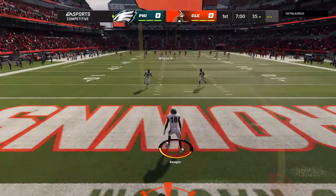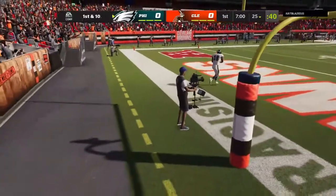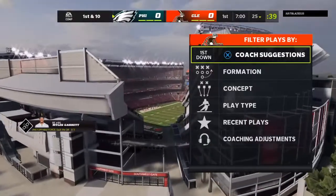And we are underway now from Cleveland. And this will not be returnable. It's out of the back of the end zone for a touchback.